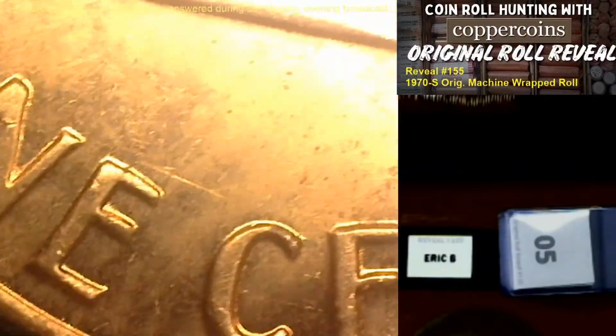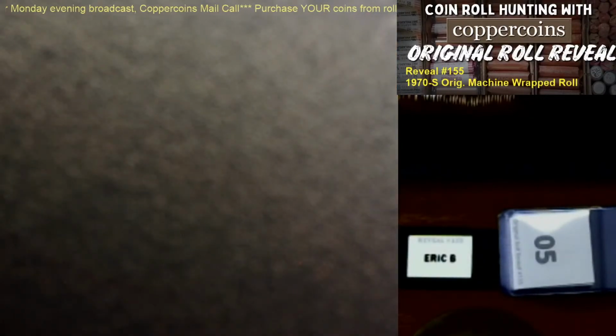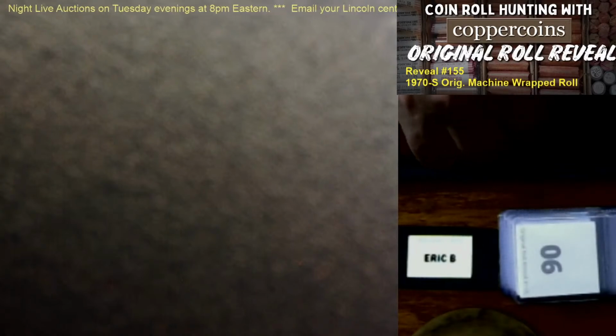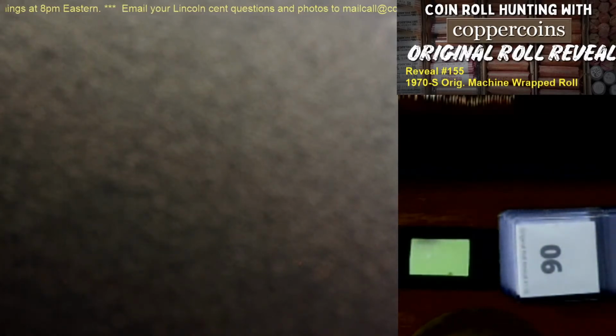So that makes it quite impossible for coins prior to the change in how they made dies. That was in 1990, when they changed how they made dies to naturally include the mint mark in the design that was hubbed into the die. That's when that was changed. But prior to 1990, it is actually impossible to have a doubled die that also has doubling on the mint mark.